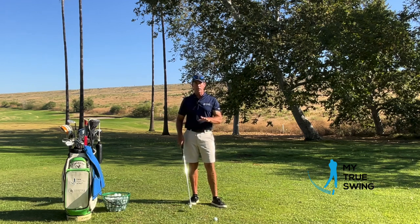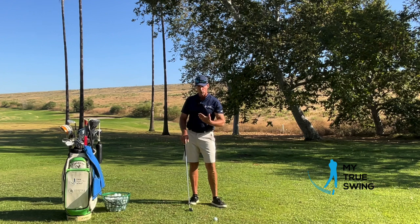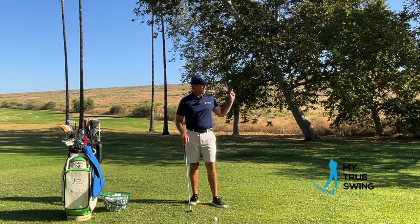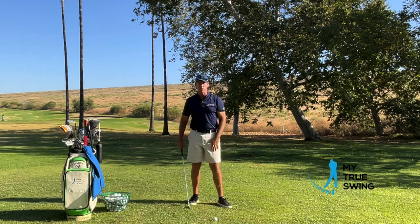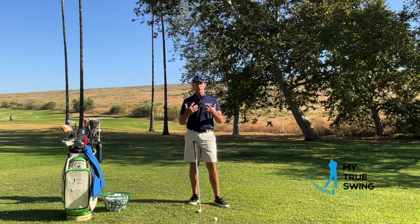I always find the best way to practice the club throwing at the ball is to get on the edge of the bunker, which you'll see in the slow motion video. So when you throw the ball into the bunker, you can just ground the golf club in there and get that feeling. But if you video yourself doing that, you're going to notice there's a wildly different look and intention.